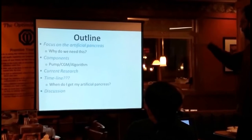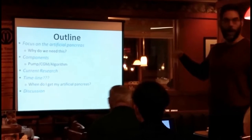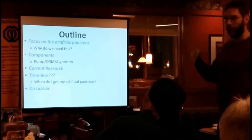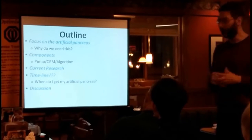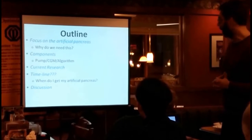And so what I'd like to go over a little bit tonight is, as far as an outline, why do we need this? And I think everybody in this room kind of knows the answer to that, but some groups you have to explain it. What are the different parts of an artificial pancreas? And right now it's a pump, a continuous glucose monitor, which we have, and then a computer or an algorithm to tell them how to function.